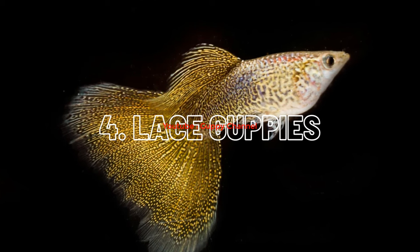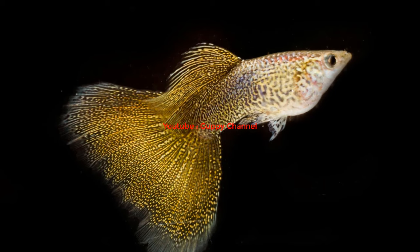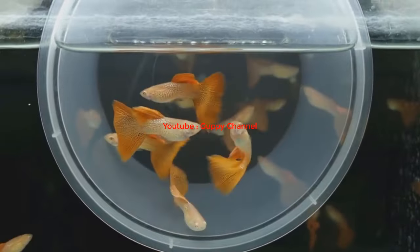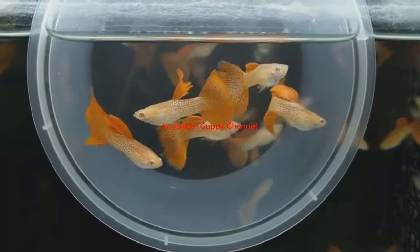4. Lace guppies. You're most likely to find this pattern on guppies that feature the snakeskin pattern. This delicate, lace-like pattern extends to the entire body. The tail is usually fan-shaped and preferred colors can vary from blue hues to reddish and golden colors.